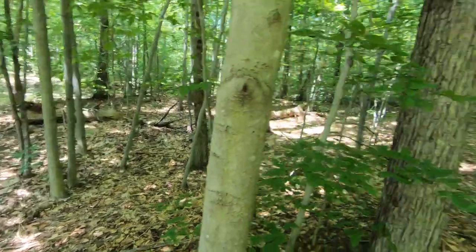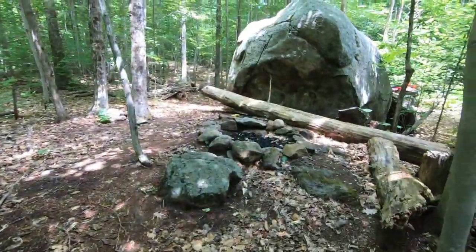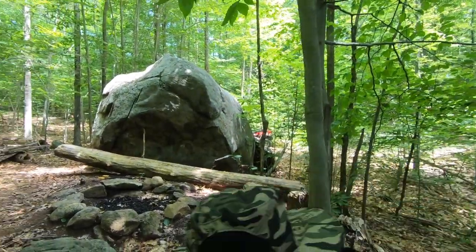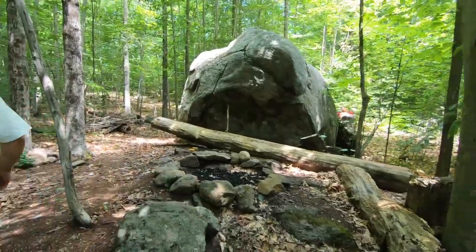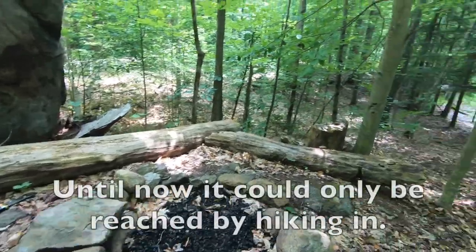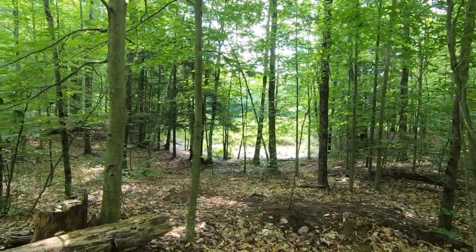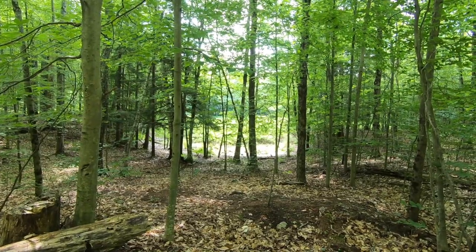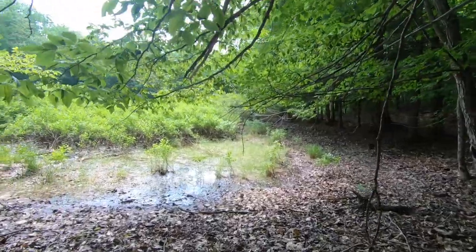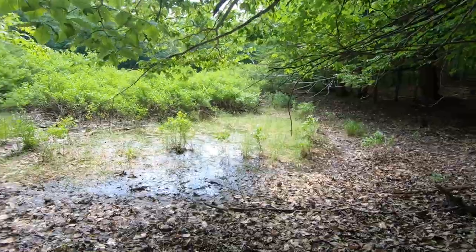We made it. The rock. Well, we made it. There's the big rock. The ATVs are parked behind it on the logging road. There's a nice little fire pit here. And I just want to show you, that's the pond down there. There's very little water in it. It's very, very low, but there is a little bit. Yeah, the pond is very overgrown with stuff right now. But there is definitely potential.